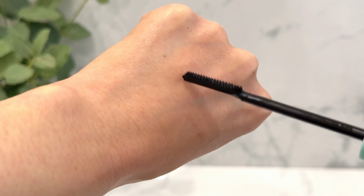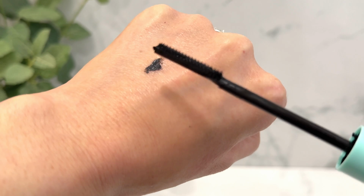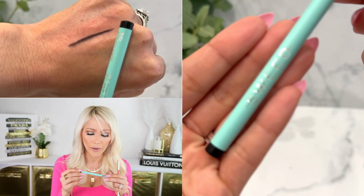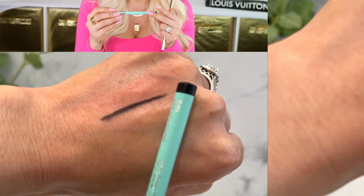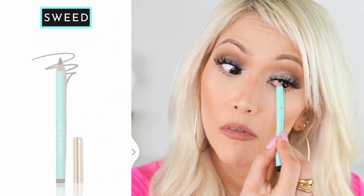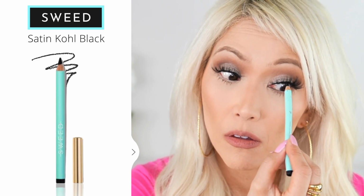It looks like a paddle spoolie. I don't know how to explain it. It's very different, very unique. And so far, I like the formula. It's really good. And I love this eyeliner. So I did put this under my lashes today. And this is their, I want to say it's a kohl liner, but this is in black. But I love the traditional pencils. I'm a big fan of traditional pencils because I like to sharpen them myself. So I really like that.